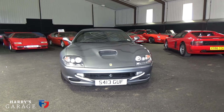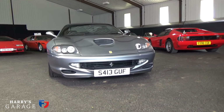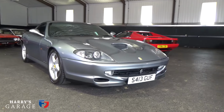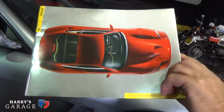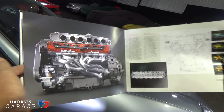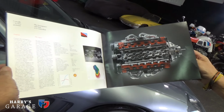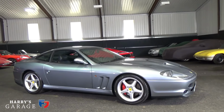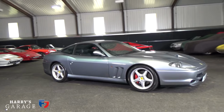The big news about the 550 Maranello was it introduced a new engine, the front engine V12, and that is an absolute masterpiece of an engine. I've got the original press brochure and it just looks spectacular with the beautiful exhaust manifolds and a very trick inlet manifold that we'll have a look at in a moment under the bonnet. But that was the big change of this car. There really was a brand new V12.